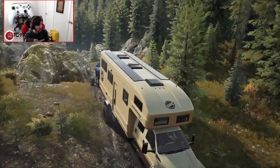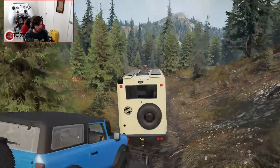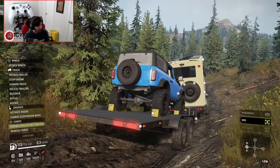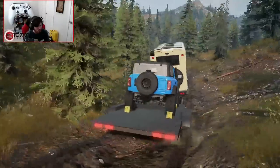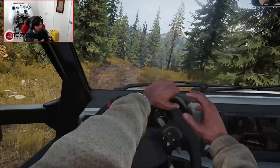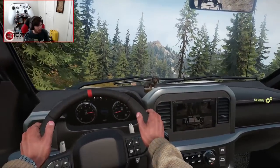Oh my god! I did not realize the Bronco got that close to falling off the trailer right there. Are you good? Maybe restrap it. Just check it for a second, make sure it's all good. Okay, it seems fine, but we gotta be a lot more careful from now on. Ain't that right, Beans? Yeah? I think that's right.